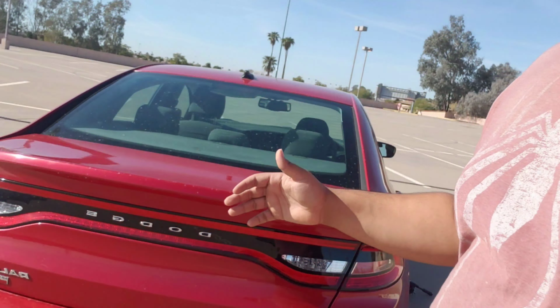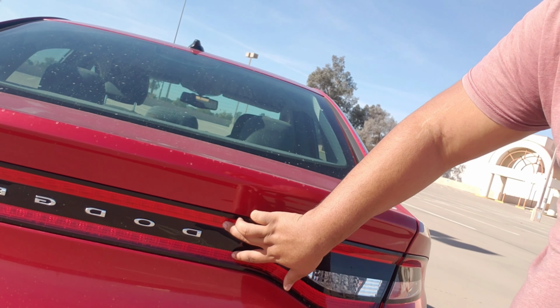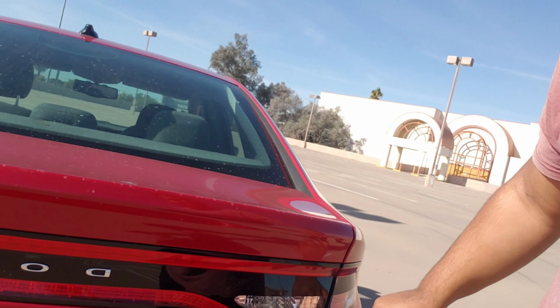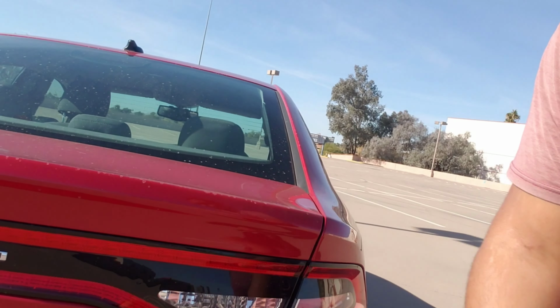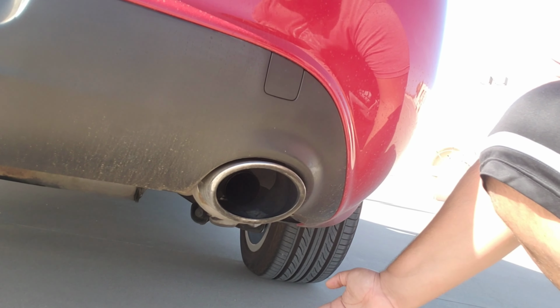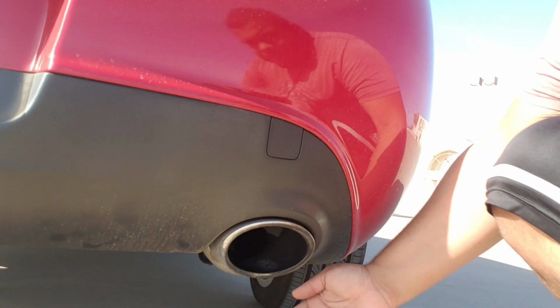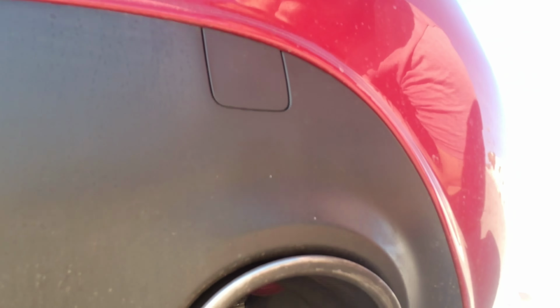So based on my trim level of Dart, my racetrack does not light up. This is just a big reflector, but my end lights do. I want to switch that to where it's all lit up. And I do have the stock rear bumper cover that has the built-in tips, but don't be fooled.